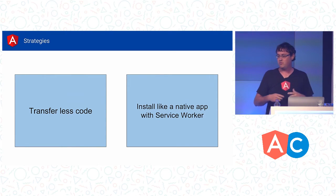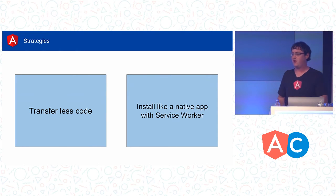Secondly, we're going to mimic a native application. When you install a native app from the App Store, it downloads its code and it saves it on your device.